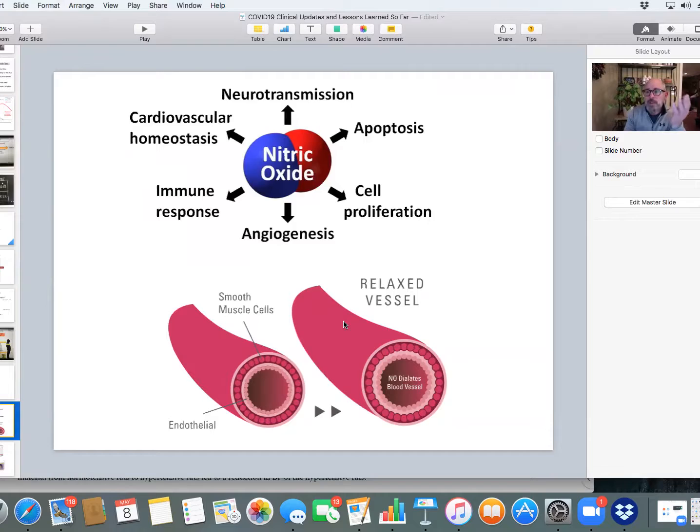But we have good nitric oxide, and one of them is known as endothelial nitric oxide. What endothelial nitric oxide does is dilate the blood vessels. So here you have the smooth muscle, and when nitric oxide is present, that blood vessel opens up. Nitric oxide is the body's way of relaxing your cardiovascular system, keeping your blood vessels more elastic so blood can go through, not so stiff. It creates better cardiovascular homeostasis, improves overall immune system response, helps blood vessels to grow, helps your cells to proliferate, which is good, and clears out dead cells. So this is pretty cool. And it helps to improve nerve transmission.